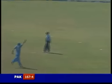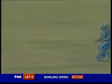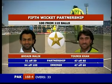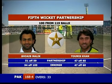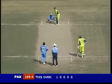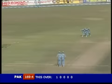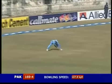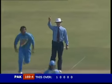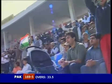There you go, once again onto the pads. Another easy single for the Pakistanis. 33 overs gone, 168 for 4. There's a fielder there who comes in aggressively, picks up the ball, throws it in, chance of a run. Gone he is. And he is, I think, ran himself out. There was never a 2 there, and there was hesitation in the middle also.